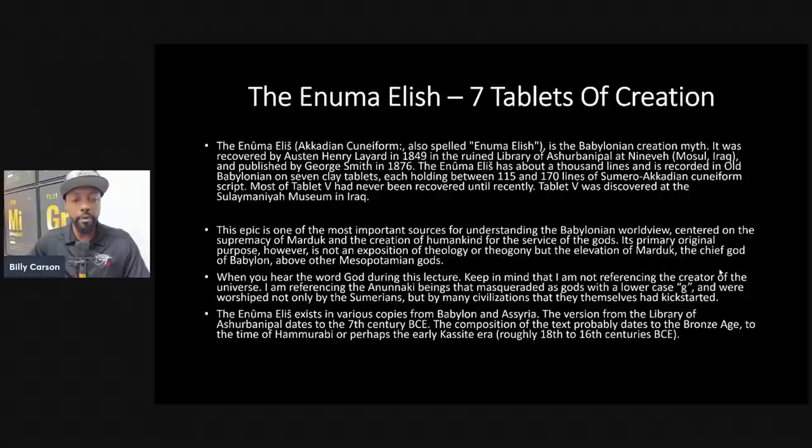Its primary original purpose, however, is not an exposition of theology or theogony, but the elevation of Marduk, the chief god of Babylon, above other Mesopotamian gods. Who is Marduk? Marduk appears in the Bible. Marduk appears in the Torah. Marduk appears in the Egyptian Book of the Dead. Who is he? He's Amun-Ra.